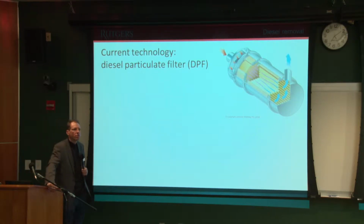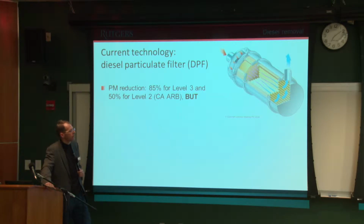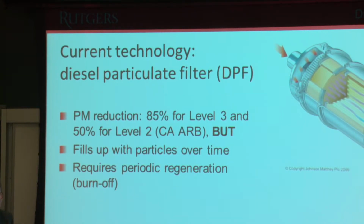Technologies do exist to deal with that, so-called diesel particulate filters. What they do is push the airstream through that material. It's like a very dense honeycomb, and the particles get trapped. And they do work. There are even some standards for them developed, and many trucks have them. However, as they continue operating, they fill up with particles. As they fill up, these particles then have to be burned off. They have to be removed, so-called particle regeneration.